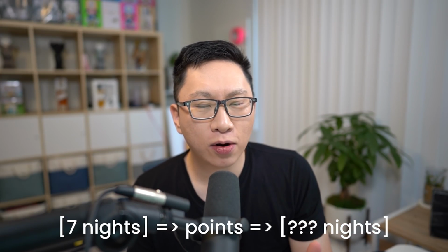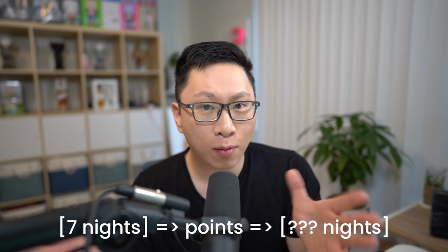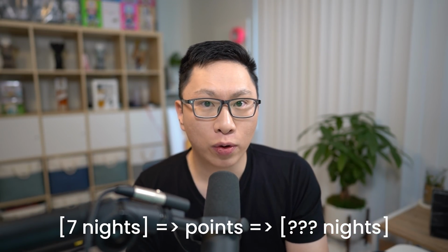If you take a step back, you have to wonder why they're doing this. The first one is that by sunsetting this whole system, they don't have to deal with it, so less maintenance and just less costs. The second thing though, which is the bigger part, is that they no longer have to guarantee that you get 7 nights from that certificate for one of those categories. So even though they're refunding me all of these points, maybe in the future, I won't be able to redeem them for 7 nights. Maybe it's only 5 nights.